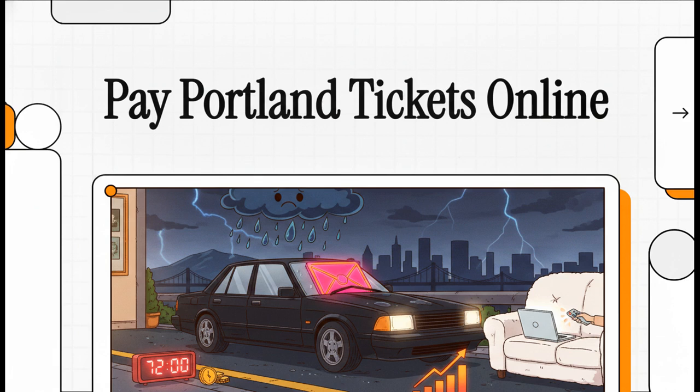But hey, here is the good news. You don't have to take time off work or go stand in a painfully long line at some city treasury office to settle this. In this explainer, I'm going to give you a really clear, structured, step-by-step guide to resolving your parking fine entirely online, right from the comfort of your couch.